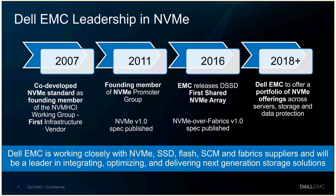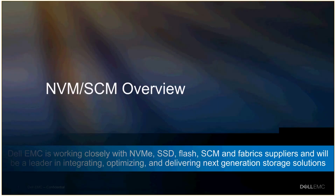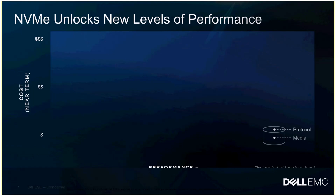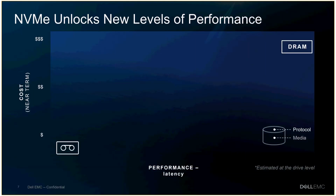Before we talk about NVMe itself, it's important to understand why we're talking about NVMe, right? There's a reason that NVMe is important, but that's not NVMe. And let's look at that. So I have a graph here. We have latency as our horizontal axis and cost as our vertical axis. Now we say cost in the near term because if you go 5 to 7 years out, this graph starts to flip up a little bit. But in the short term, let's look at this.